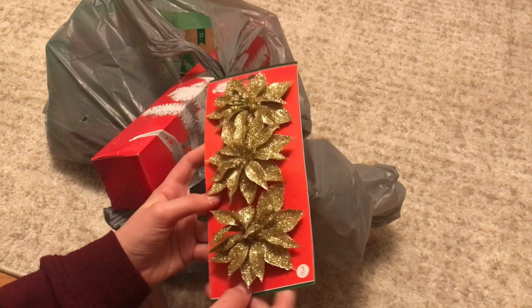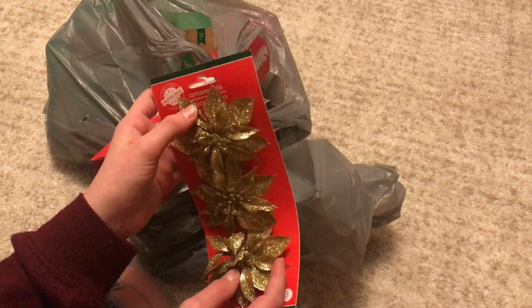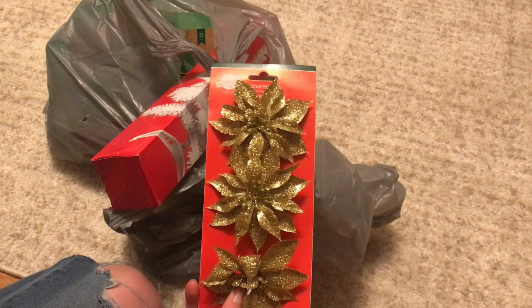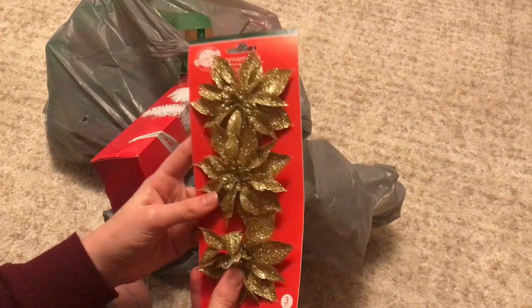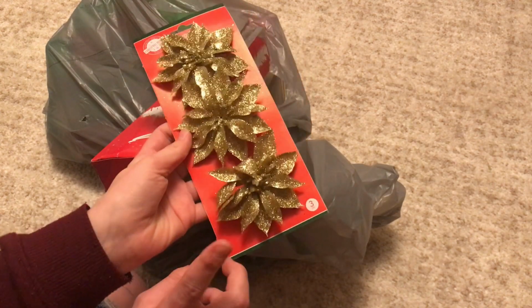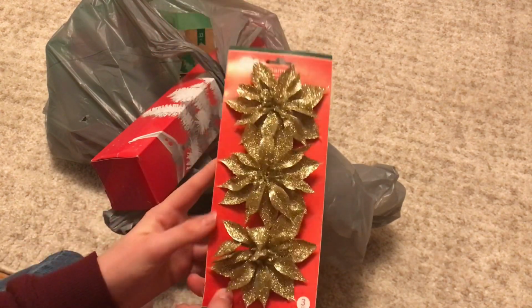The next thing I got were these little flower ornament gold type things, and these are pretty cute, and I thought they were adorable little Christmas decorations. I thought they would go cute with something, maybe be a tree topper, so we're gonna see if we can do anything with these.